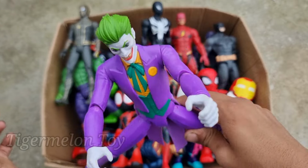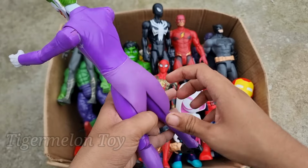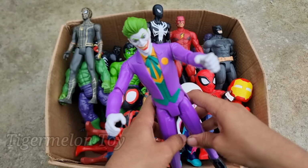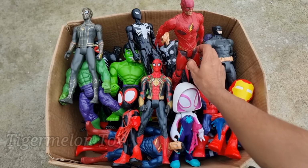Wow, guys, Joker is too funny and too scary, guys. Look at the very cool green hair, guys. Look at the scary smile. This is the funny and scary DC villain, Joker. Wow, he's so cool. Now, who is this red color one here, guys?